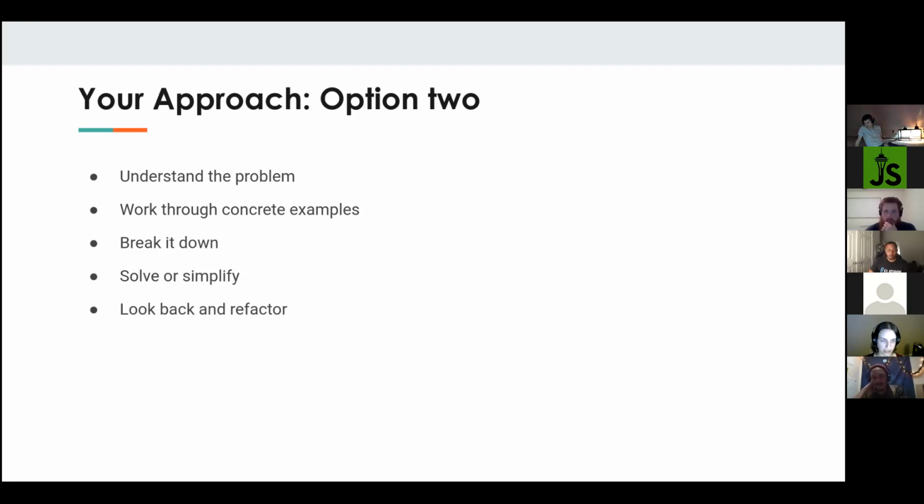And then break it down into parts. So not just "I'm going to write a function to create this output," but first I'm going to process the data, then I'm going to have a for loop, and then inside the loop, I'm going to do this specific thing to put this part of it into my data structure, and then I'm going to output this. So really outline every bit of the logic before you dive into the code. And then do the actual code to solve, or solve a simpler version of it if you don't know the best solution for the original question. And then you can look back and refactor, whether that's addressing those extra edge cases, etc.